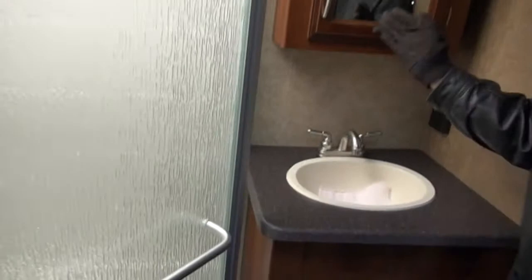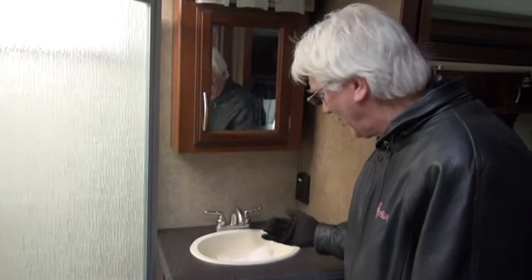You've got a nice size counter, and I can also lean into the sink. A lot of times when you lean into the sink in an RV, you hit your head here. They've made enough counter space, pulled it away enough so that you can actually use this like your residential. One thing I forgot to say is all the lights are on wall switches. So you have wall switches for your lights. People aren't having a problem reaching up, turning the light on.